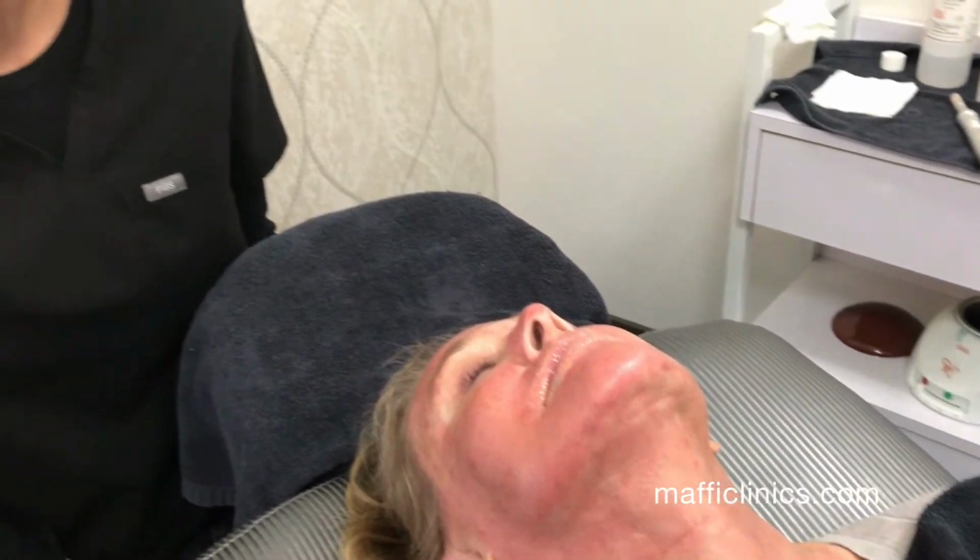Post-care, post-PRP treatment, the patient leaves here with all the plasma still on their skin, and we encourage them to leave it on for 6 to 8 hours. And then the only products they'll use the next week will just be gentle cleanser, moisturizer, sunscreen. No heavy sweating for 24 to 48 hours, and they'll be good to go.